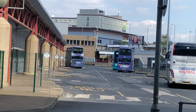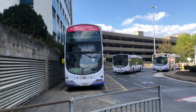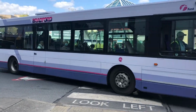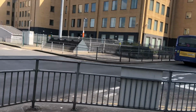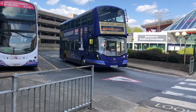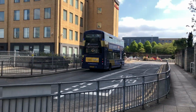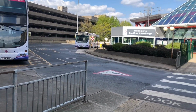We have a Wright Eclipse Urban. Alright, guys, sorry about that, we just had some people around, some people walking around the corner, so I put the camera down. But here we have the 69471 YJ09 NYG. And then we've got an X6 Streetdeck coming here, SL16 YPA 35237. YJ09 FWO parked up right there.